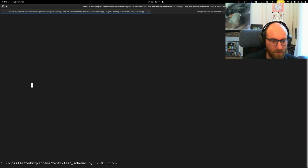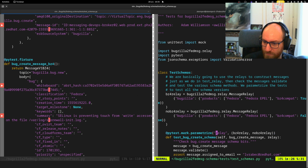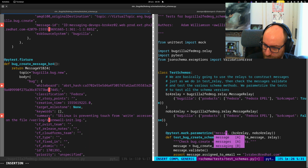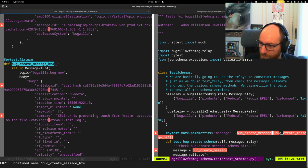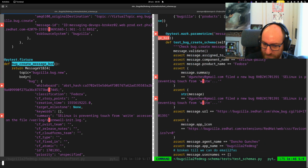Okay, then we'll need both. Okay, fine. And now I'm going to parameterize here. How should I do that? Would it work if I did this and then, would PyTest figure out that those are fixtures? I wonder. Let's try it. That would be very cool of it.